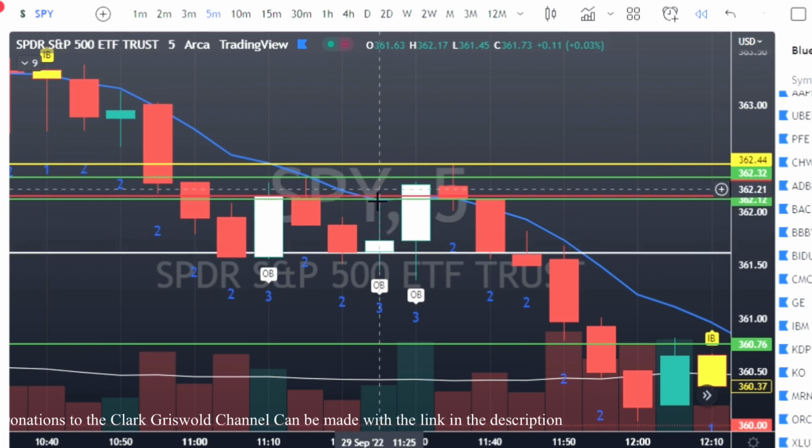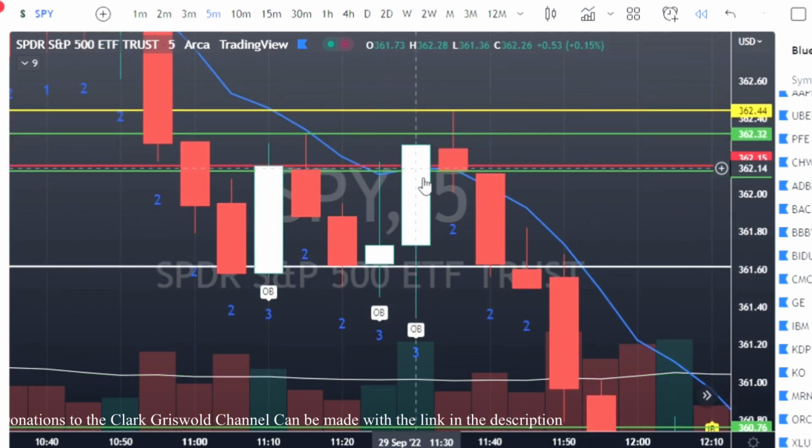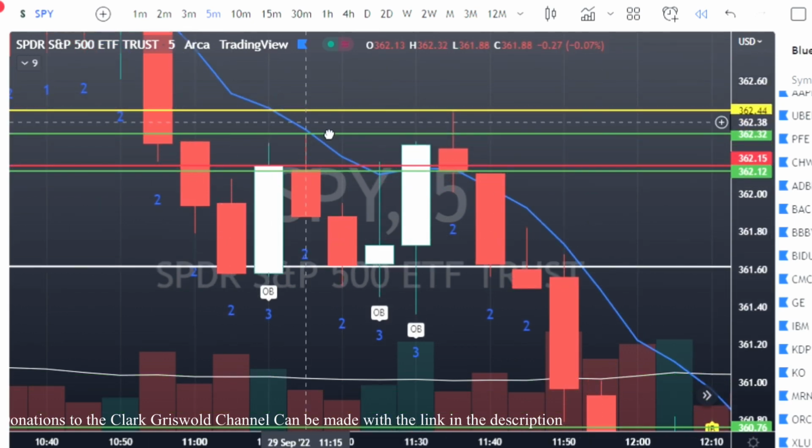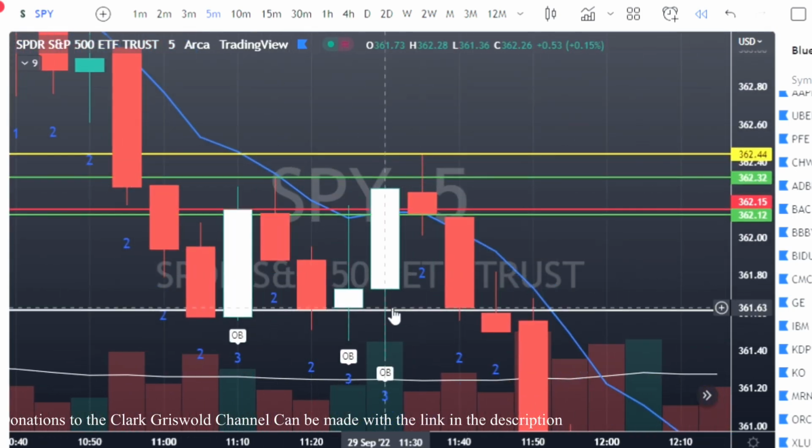So whether you were out of this trade here or you were out of this trade here, okay, it went through your target or through your target. So you're at a stop loss. Now, this is the start of the 11:30 candle. So from this one, we trend all the way back up and then we come back down.